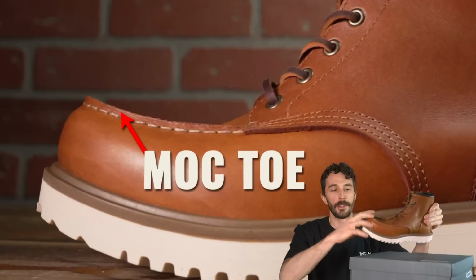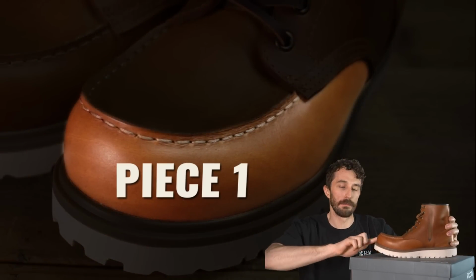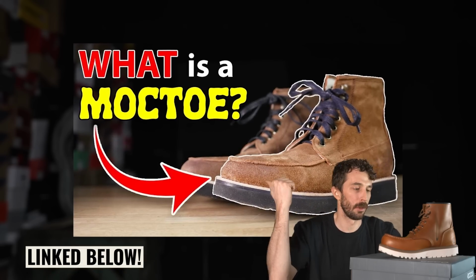And then if you look at the mock toe itself, you can see this is a two-piece mock toe, where this outside bumper is a separate piece from this little U shape on top. If you have no idea what I'm talking about, go watch the Everything You Need to Know About Mock Toe Boots video on the Rose Anvil 2 channel.